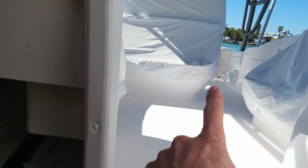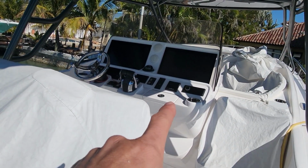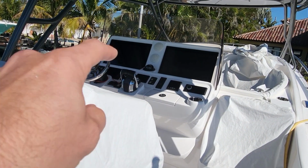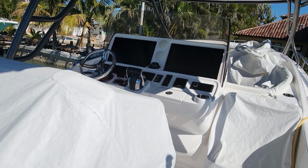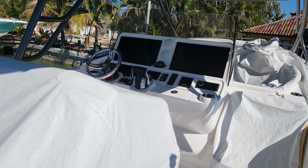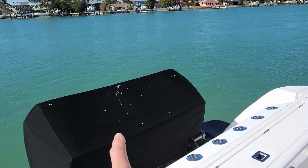All right, well, let me get this opened up so we can get inside of it. We got our dash opened up. We actually have to go in through the front to get to the back side of the Garmins there, so that's what we're gonna do here. We'll see all the wiring and everything in there. We'll look at the dash real quick. But yes, I was right.